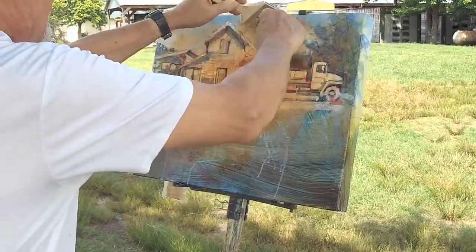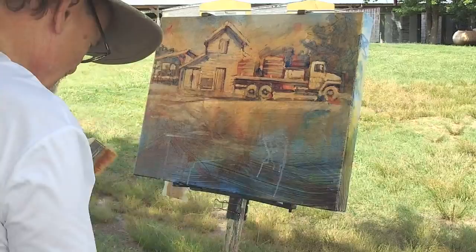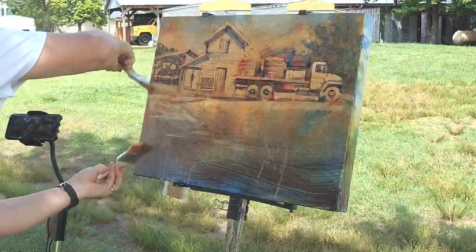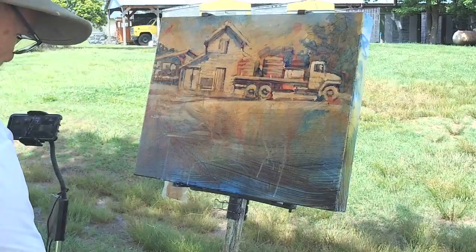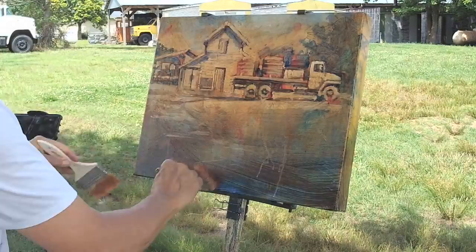Not always, but very, very often, more often than any other color, I start my oil glaze with an oxide red. I like the color. I like the way it warms up the whole canvas. Gives it kind of a classy, old world feel. Now, it's not going to stay this color. This is just my first layer of glaze.